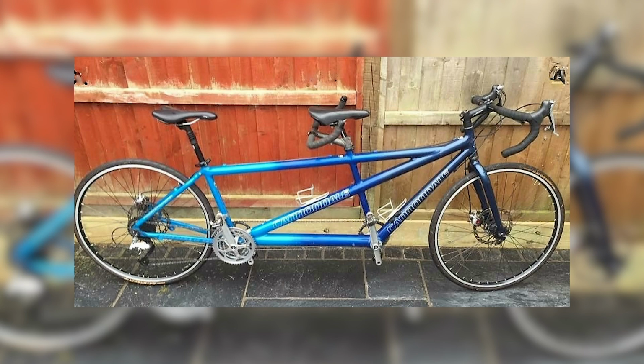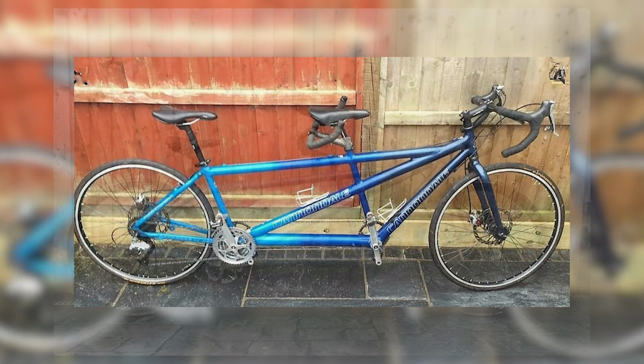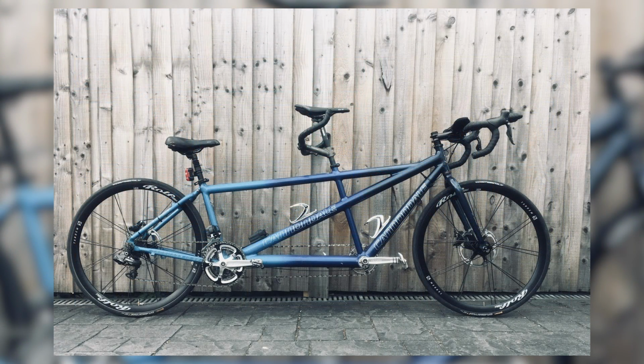And that is up against Mark and Kim's 2006 Canyon Aeroad tandem. I do love a tandem. Nice, I like it. They said that they got together 5 years ago. Kim was very keen to join in with Mark's cycling, and so after a few months of scouring online ads, they found a rough diamond in the form of this Cannondale tandem. So what did they do to pimp it, Chris?